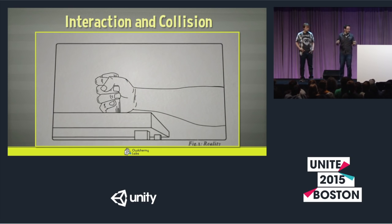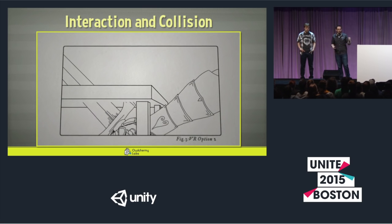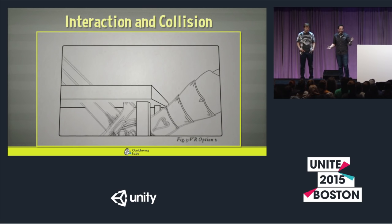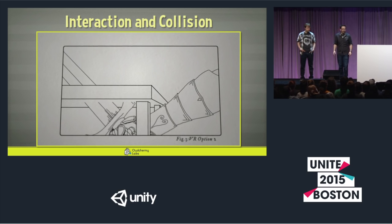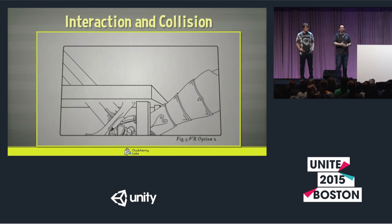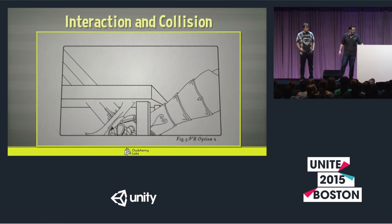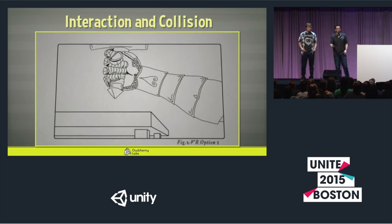Great. When you're in VR, you have one way to go, which is to just completely let things permeate through solid objects. So that's the ghosting method, I suppose you could call it. In this case, the sword goes right through the table. Now you've kind of lessened the concept that this table is a solid object. The other way to go would be to have the sword stop at the table.